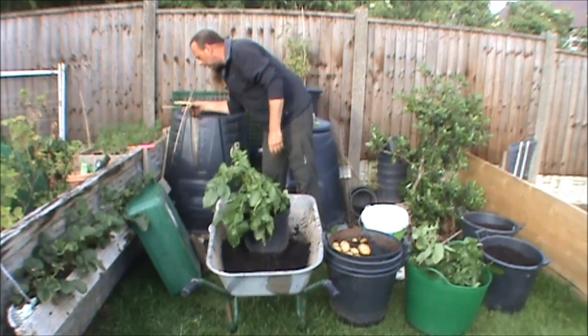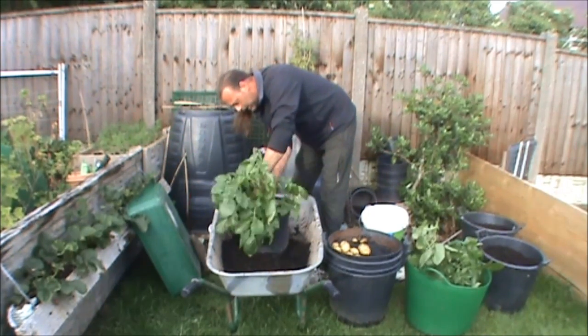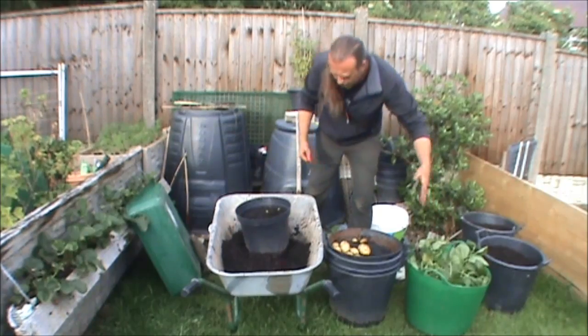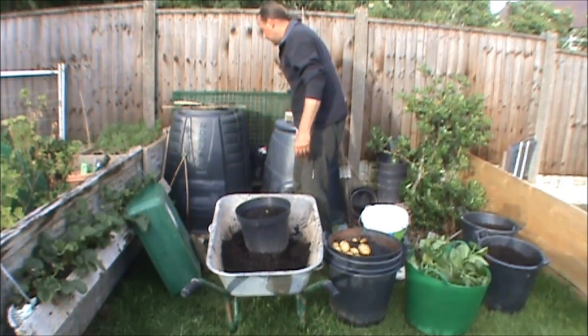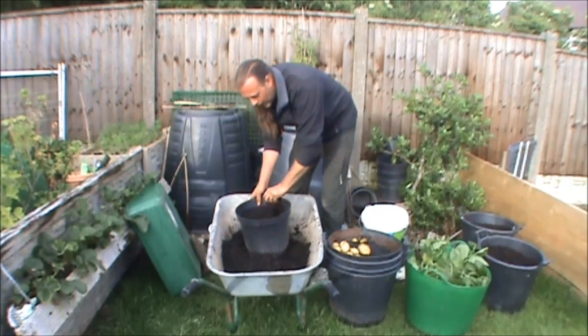People are a bit afraid of dealing with blighted potato plants, but if your compost gets red hot, it won't survive. And once it's broken down properly, it becomes like a soil-based mix, so the spores can't survive on it. It actually needs to be a living plant for the spores to sit on. They will last on soil for a short while.